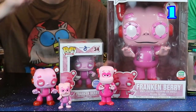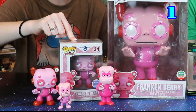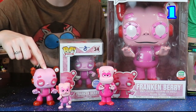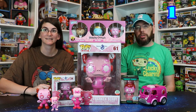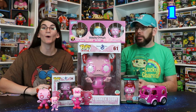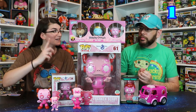Grogu's pretty cute. We have the little cereal bowl Frankenberry. That one's cute because he's eating his own cereal. Then we have the OG Frankenberry out of box because it's expensive. Yeah, that's $200 in box, and we had to try to save some money. I was trying to buy all three for Lindsay for Christmas, and I couldn't afford all of them in box, and I ended up getting two out of box. Still need to get the count. That's right, we do. Eventually, we'll get the count.